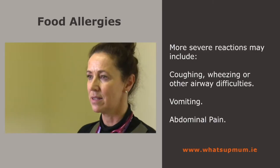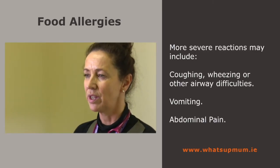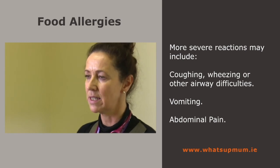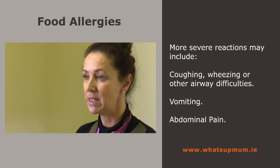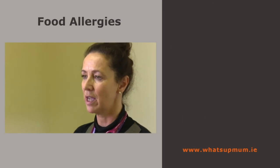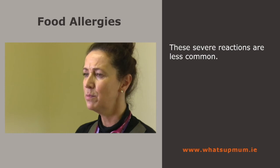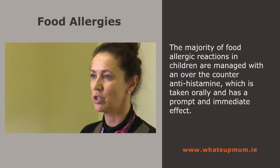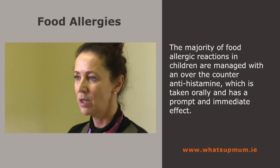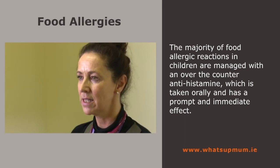In some instances, food allergy reactions can be more severe, such as with coughing, or wheezing, or other airway difficulties. Children may also get vomiting and abdominal pain, and these would certainly be more severe type reactions, but are less common. The majority of food allergic reactions in children are managed with an over-the-counter antihistamine, which is typically given by mouth. These have a prompt and immediate effect.